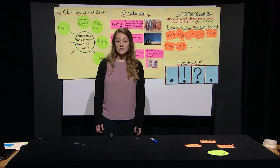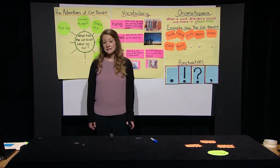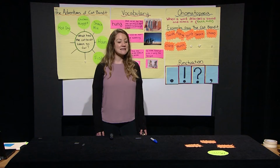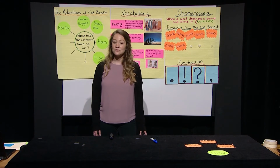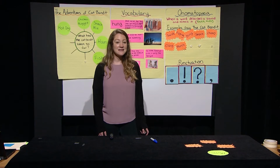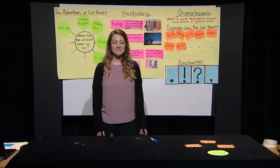Based on the title of today's story and the antics of the clever cat bandit, I am very curious to see what the cat bandit will do to get the milk. What do you think will happen? Take a second and make a prediction.